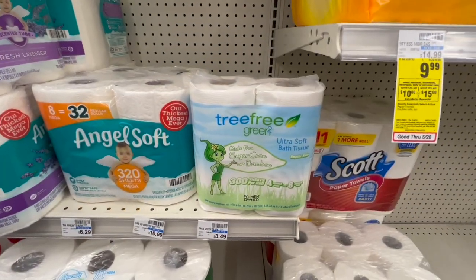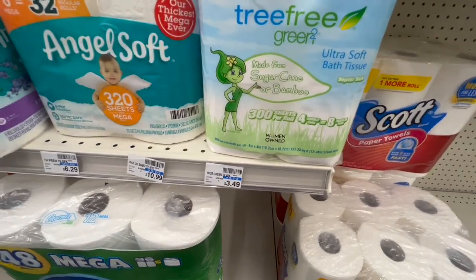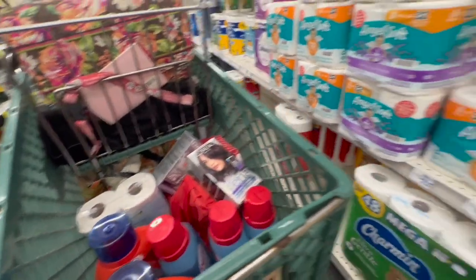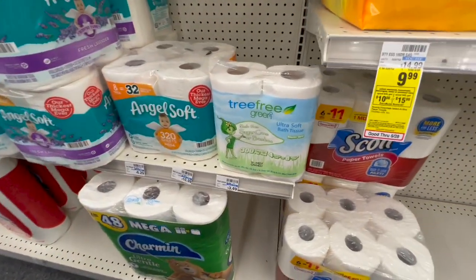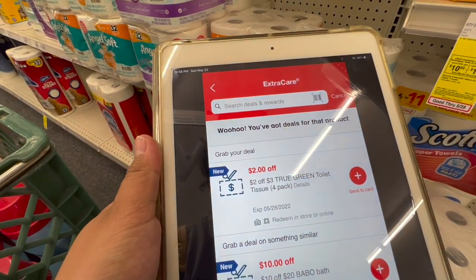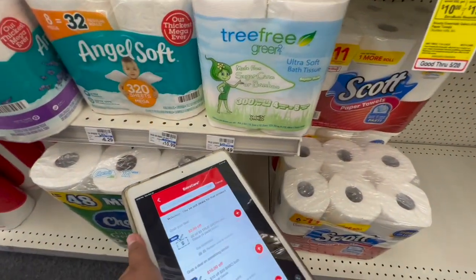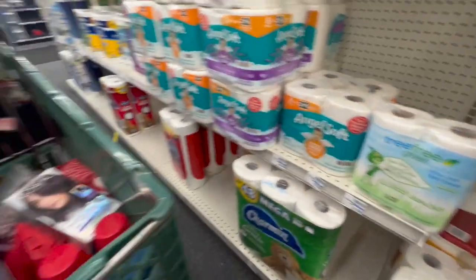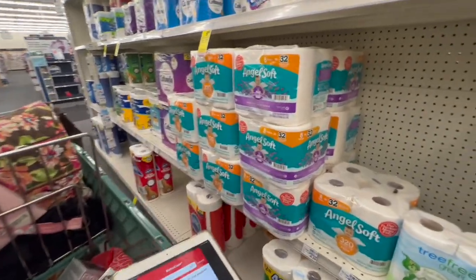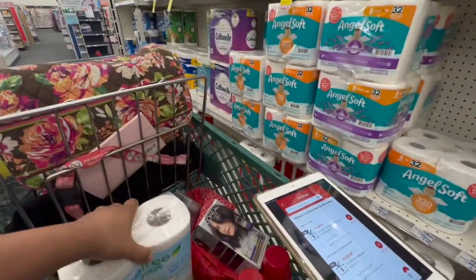Next sale is going to be on the tree-free green tea toilet paper. It's the little 4-pack. It is $3.49. It is buy one, get one free. I have the second one in my cart already. So my total for two of them is going to be $3.49. Check your account, see if you have this $2 off of 3 true green toilet tissue paper. That is four of these. So that's going to take off $2 from your $3 total. You'll pay just $1.49 for both of those packs, making it like 75 cents per pack, which I feel like is a good deal.